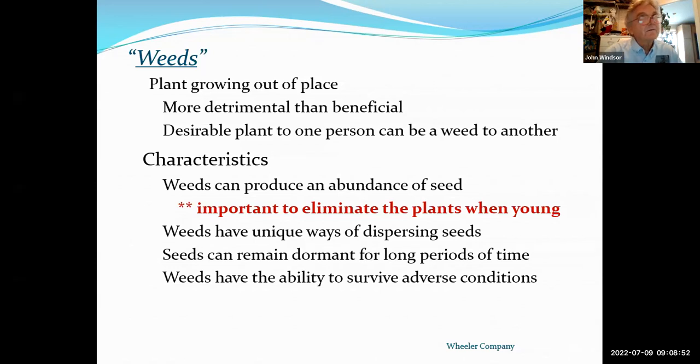And there aren't many different descriptions of what a weed is. Some folks just call a weed any plant that's growing out of place, or any plant that is more detrimental than beneficial. There are some weeds that might be desirable to some people. There's a weed called purslane that you wouldn't want to get in your lawn or your flower bed, but it's actually edible. Some people say it tastes a lot like spinach.